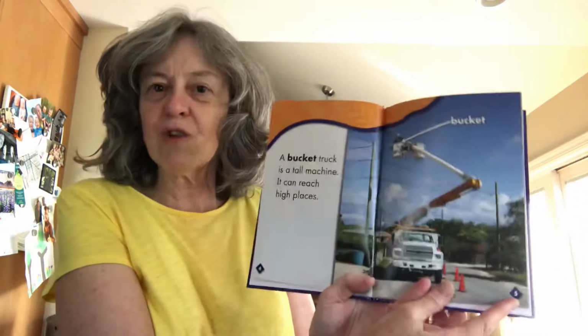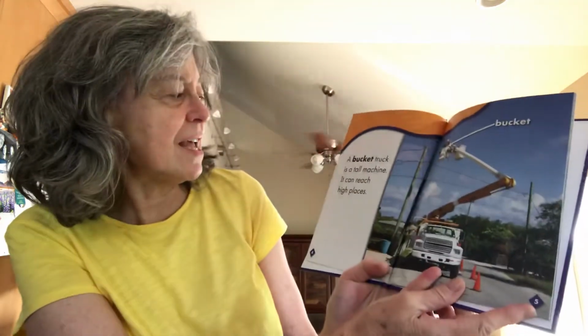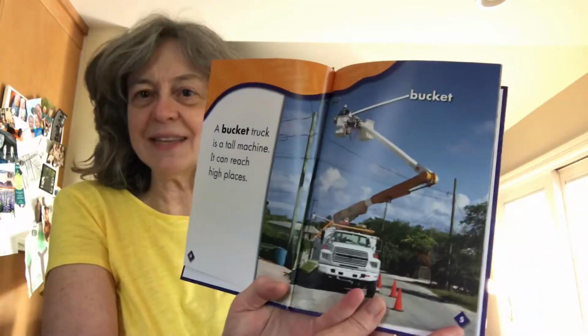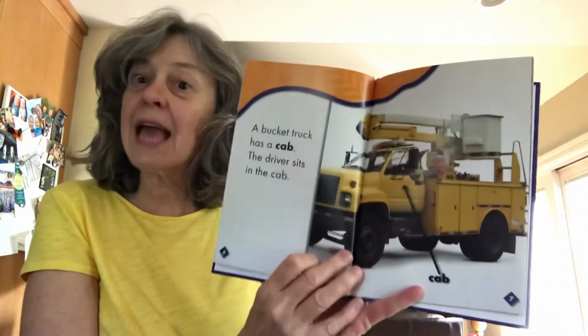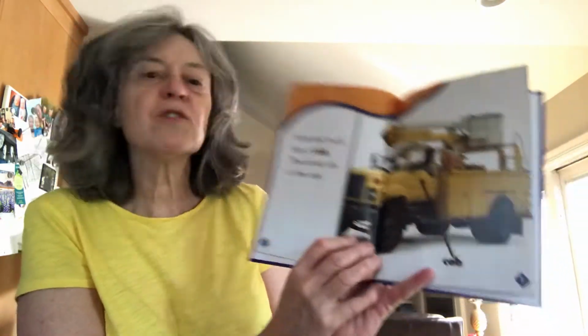A bucket truck is a tall machine. It can reach high places. What is he reaching there? It looks like he's working on the telephone lines, isn't he? A bucket truck has a cab. The driver sits in the cab.